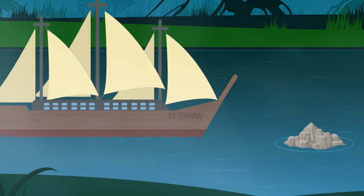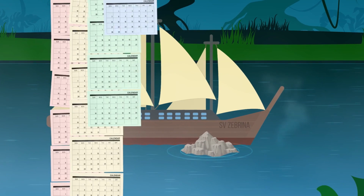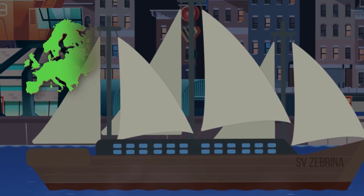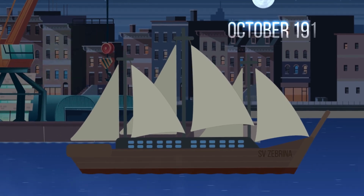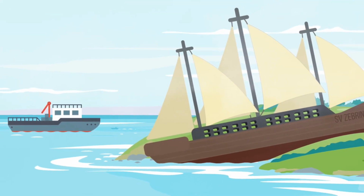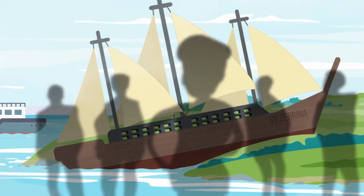SV Zabrina was a 3-mast sailing barge built in 1873 for river trade ships in South America. She served for well over 4 decades, proving to be a sturdy and reliable ship. It was later transferred to Europe, where it continued serving its purpose well. But then, in October 1917, Zabrina set sail on a regular voyage only to be found ashore several days later. Mysteriously, although the ship was perfectly intact, the entire crew of 5 and the captain were gone.